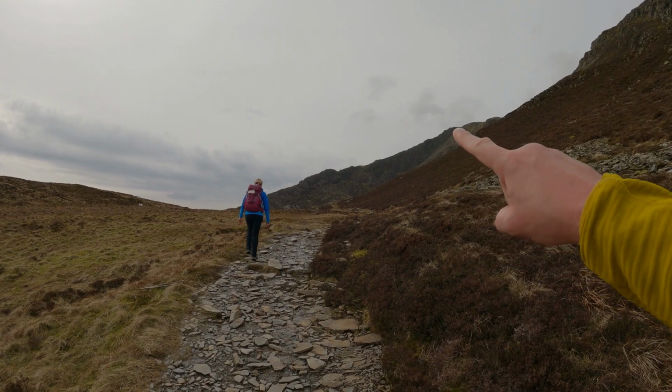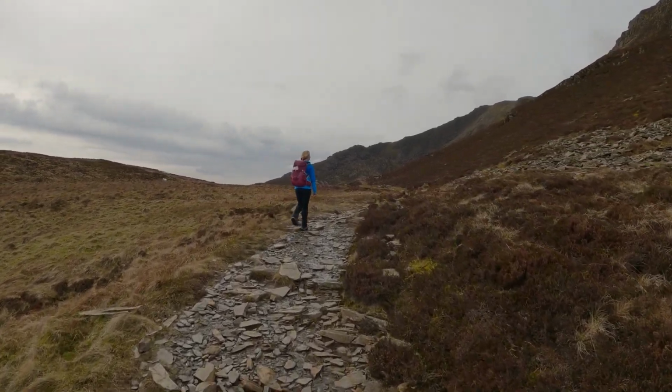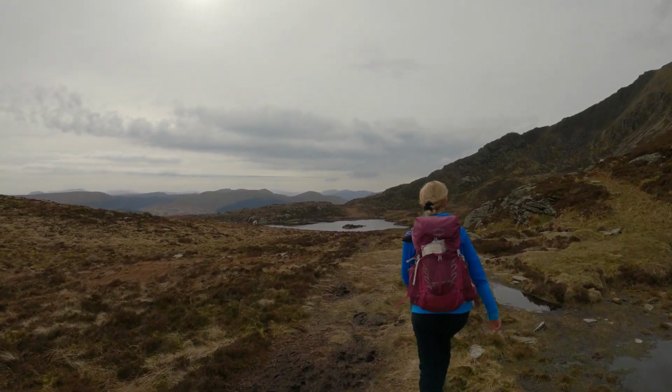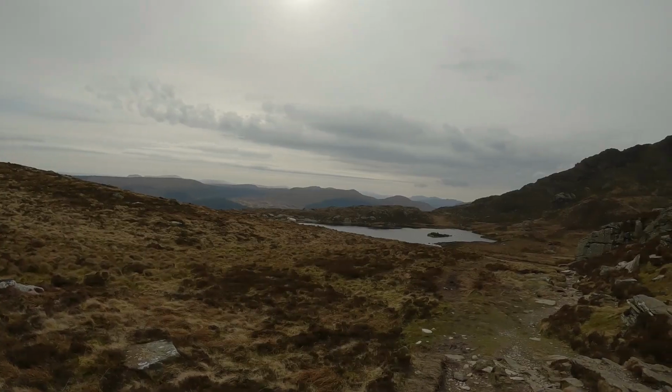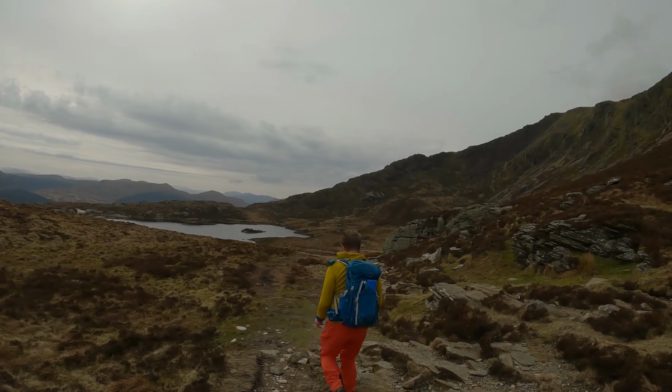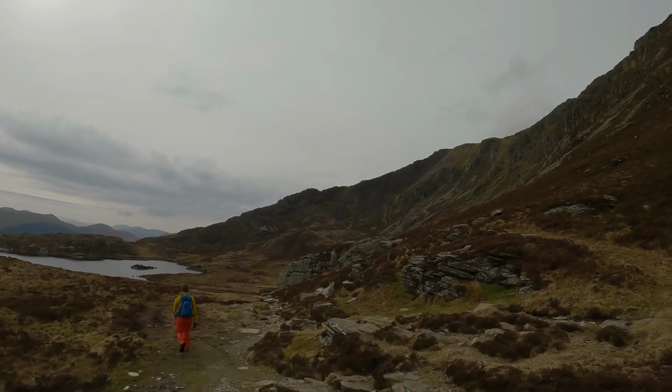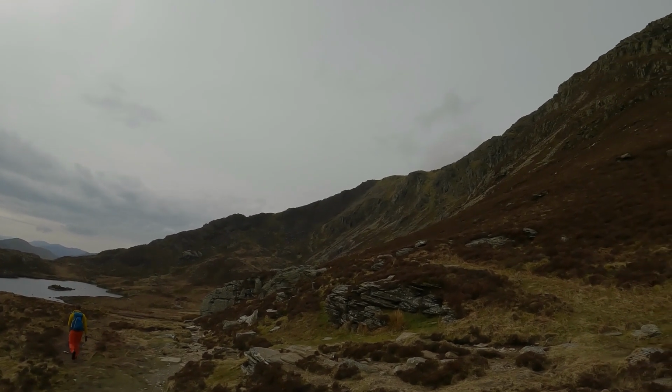And ahead of us is the ridge. We'll be scrambling up to take you to the summit. Just enjoyed the walk up from the miners' huts. Nice easy path to follow, again a wet path. Lots of water about the place. We should be bringing you up to the Llyn shortly, and then yes, we start the hard work.